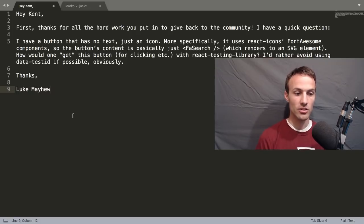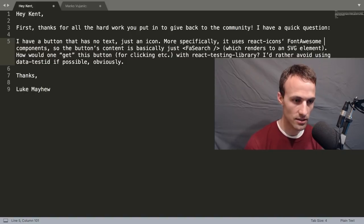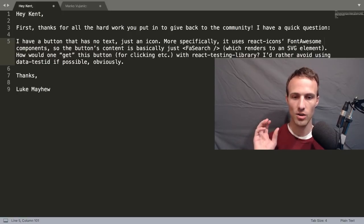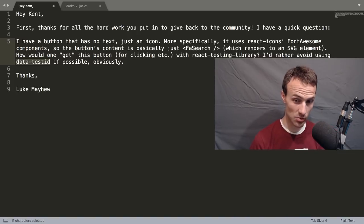So this is Luke Mayhew, I don't know. So they're wondering about an icon. How do you select an icon so you can click on it? So you have a delete button or something, you want to click on it and verify that that icon can delete something. So how do you select that? Because React Testing Library and DOM Testing Library, all their queries are about finding text, or they have the escape hatch for finding by a test ID, or finding by labels.